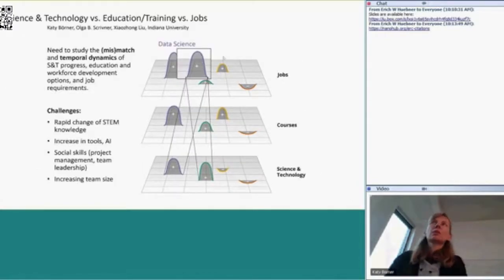Now, there's a paper forthcoming on this, which also discusses some of the challenges and why this is especially needed right now when we have a lot of change in STEM knowledge going on all the time. We have more tools coming in, more artificial intelligence. Some of these jobs are going to be replaced very soon by AI. We have much more social skills also needed in engineering jobs. And we have an increasing team size, which doesn't make it easier to actually do this kind of analysis.